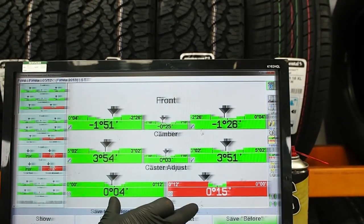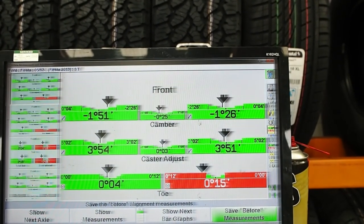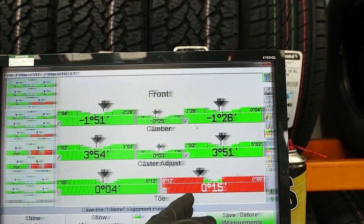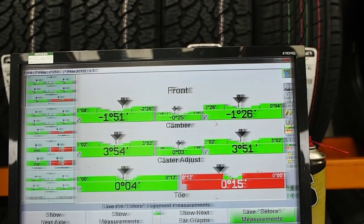And then this one at the bottom indicates the actual toe. As you can see at the moment, the toe isn't sitting particularly straight. No. You've got slight toeing on the near side front, and then the offside front is toeing in quite a considerable amount. So this is what we'll be adjusting to make it straight.